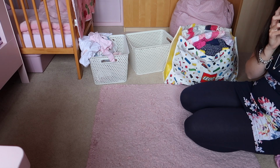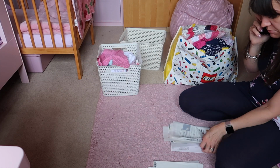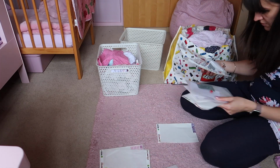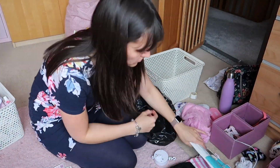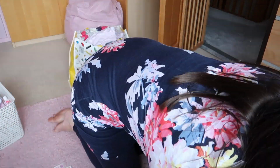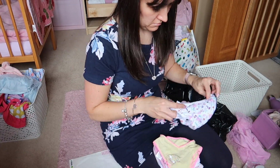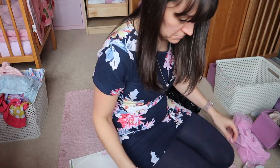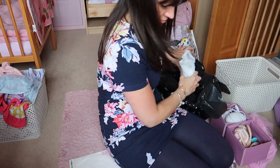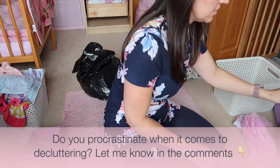As I said in my last video, I'm using these little curver baskets to sort things into categories of where things need to go. And now you can see I'm actually sorting through. These are stickers from my name tags. I mentioned these in my previous video. I use those for labelling up the children's clothes. They are really great. I will link those below if you fancy grabbing some of those, but that's what those sticker things were.